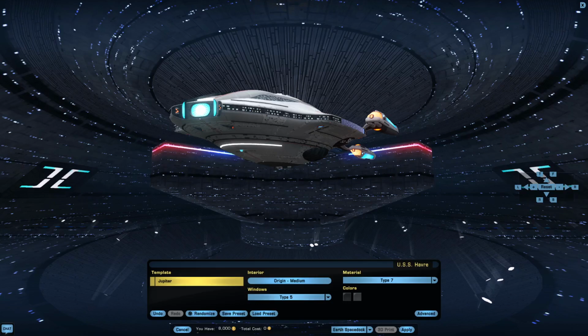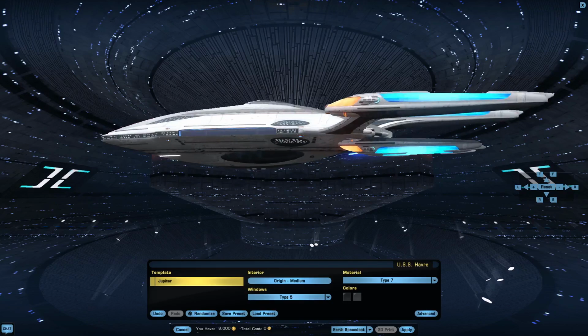There we have the Jupiter class, people. The biggest thing Starfleet has fielded to date. Could possibly even be a mobile starbase for all we know. We might as well keep that as a potential option. Make it an optional at your discretion sort of thing. Yep.